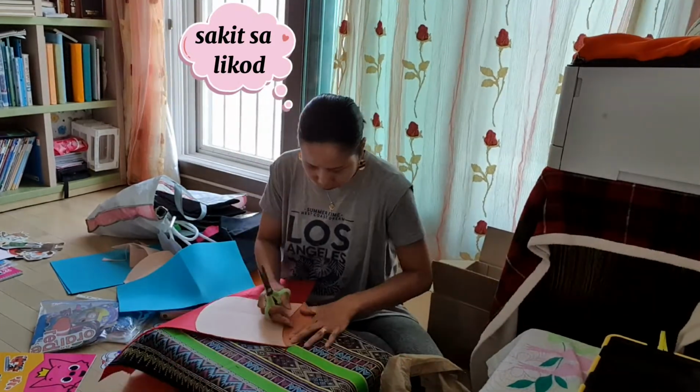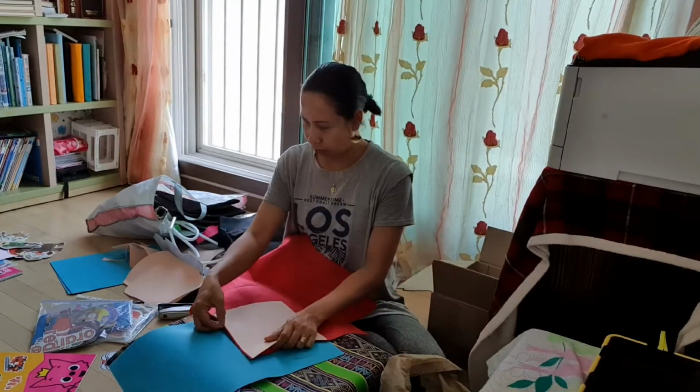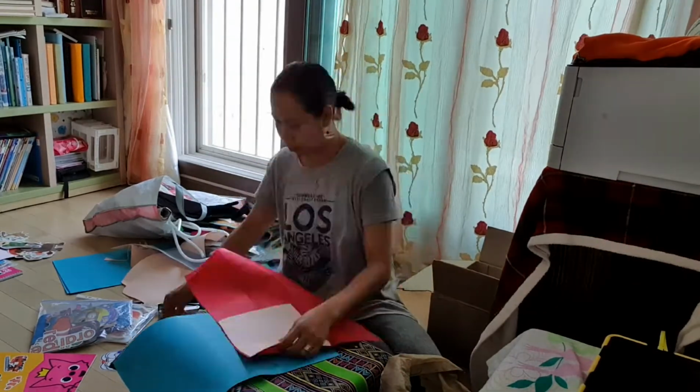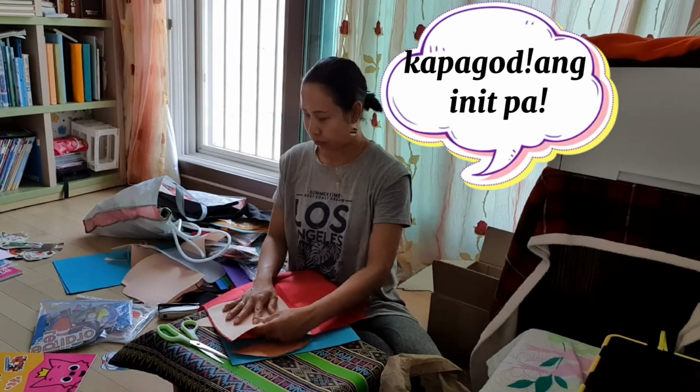It is blue. What color is this? It is brown. What color is this? It is black. What color is this? It is white.